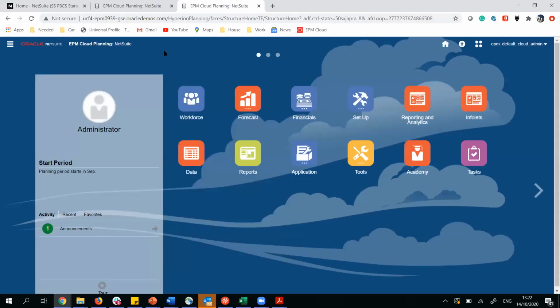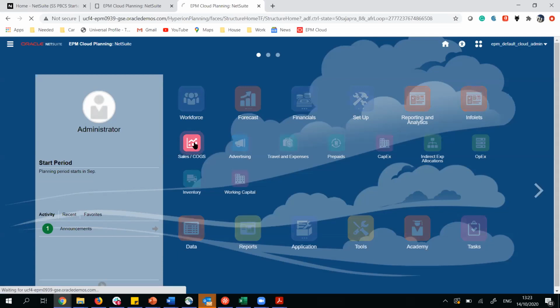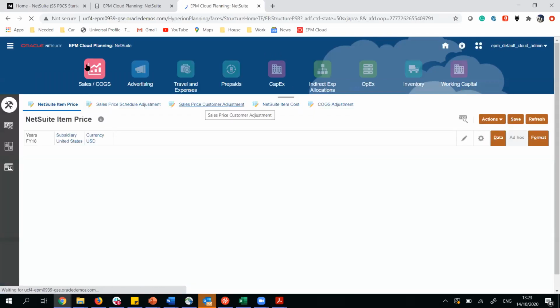So going back to our home screen, what I thought might be best to start off with is our sales and COGS. And again, you can see that quite a lot of these have a variety of different areas within them. We're going to move into our sales and COGS, but we've obviously got CapEx, working capital, OpEx, and so on within this card as well. And I will touch on some of those later today.